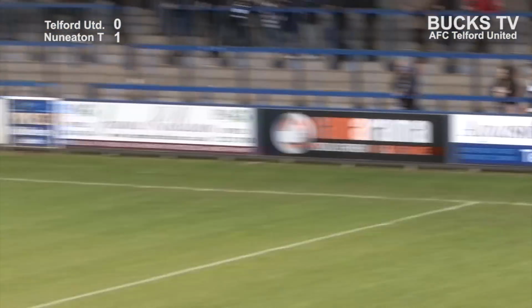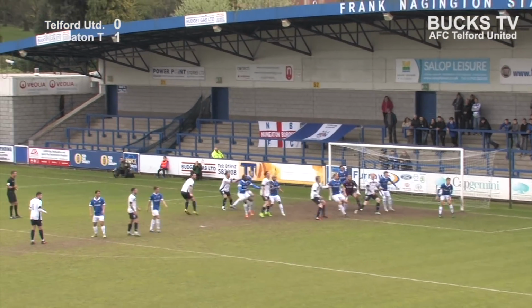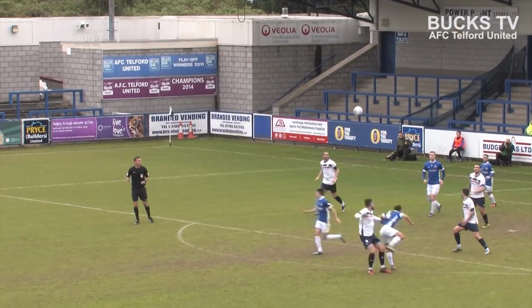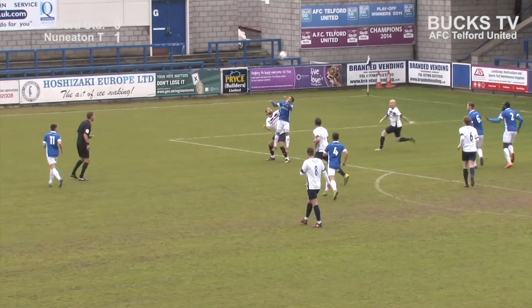After a few minutes, you just got to get back on it, and let's see how they do from this corner. Yeah, another corner for Dielna to whip in. In it comes. Bailey tries to get his head on it, he can't do so. Fitzpatrick knocks it back in, it drops to Bailey. Still, Nuneaton haven't got this one away.